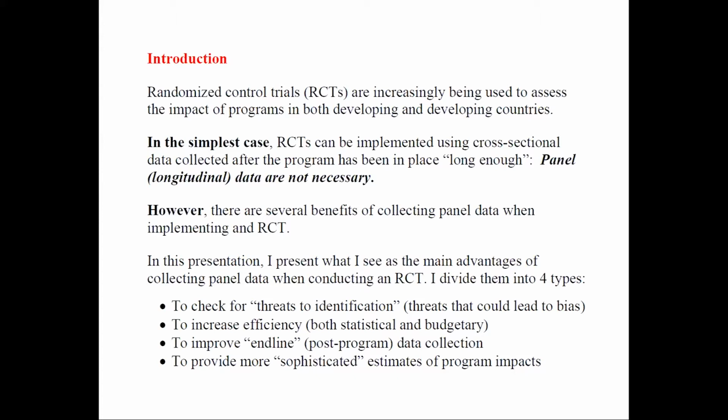On the other hand, there are benefits of collecting panel data, and what I'm doing in this presentation is going over what I see as the main benefits, which I've divided into 4 different types. You can see the 4 bullets at the bottom of the screen. The first one is you can use panel data to check for threats to identification, to see whether you have a problem with the implementation of the RCT, and also to fix the problem. Second, you can increase the efficiency of your estimates, in terms of statistical efficiency, meaning smaller standard errors of your estimates, and you could also actually save money.